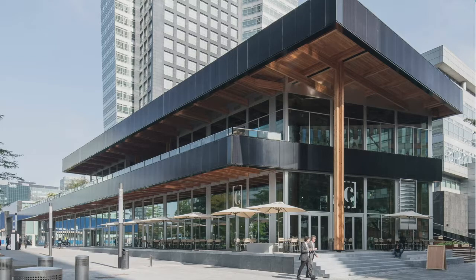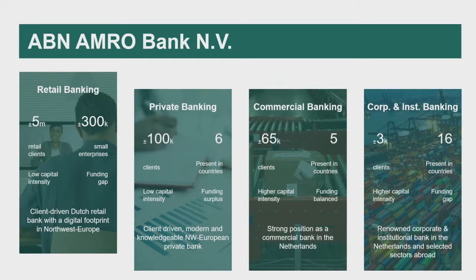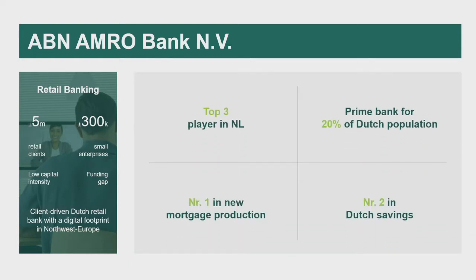So, a short talk about what ABN AMRO is. ABN AMRO, for those of you that are not familiar, is one of the three big banks in the Netherlands. We have four pillars: retail banking, private banking, commercial banking, and corporate and institutional banking. Just to give you an impression of the size of the company, on the retail side we're a top three player in the Netherlands. 20% of the Dutch people are banking with us. We are number one in new mortgage production and number two in Dutch savings. Just to give a general impression.